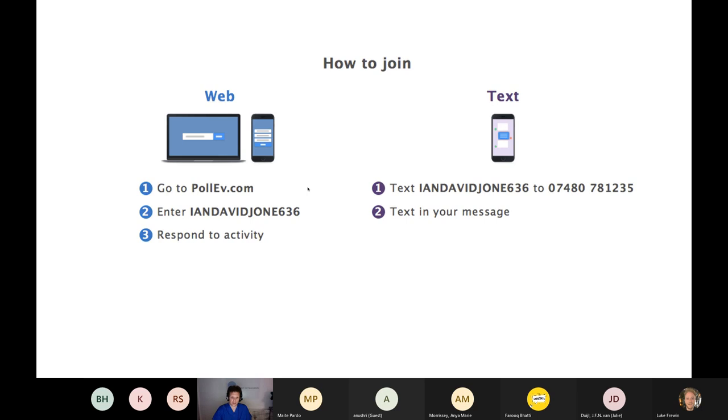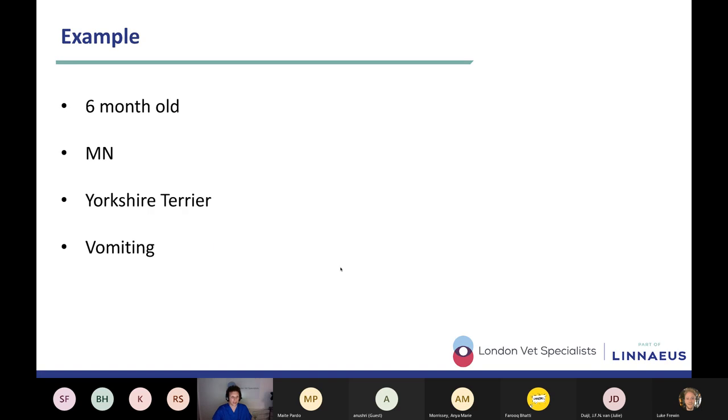So this evening, just like in our December session, we are going to be using some interactive software for those of you who are a little bit too shy to present. The program is called Poll Everywhere. If you would like to participate, you need to go to polleverywhere.com and enter Ian David Joni 636 as the username. And once you've logged in, then you should be able to see the questions as they appear. That's really for those of you who would like to get involved, but are maybe a little reluctant to present one of these cases. However, there are four cases, and that gives some of you some opportunity to flex your radiological muscles.